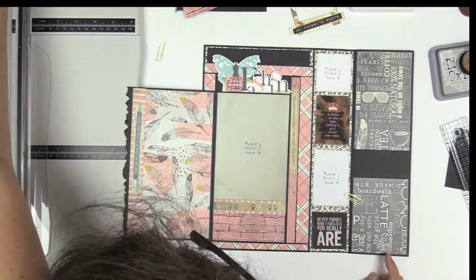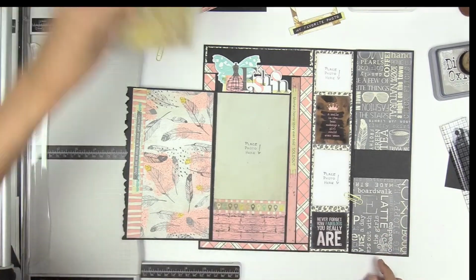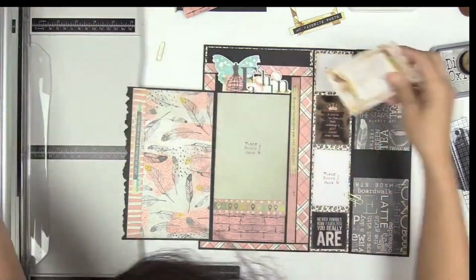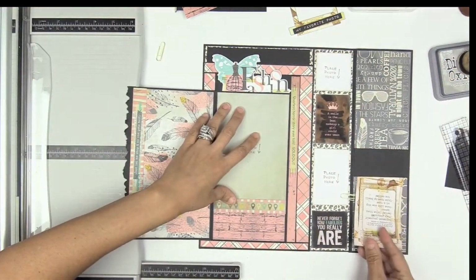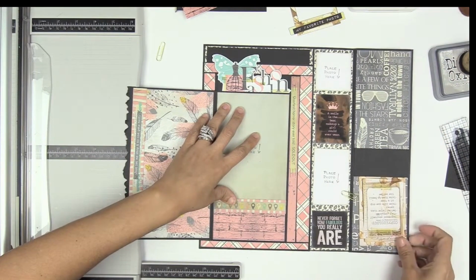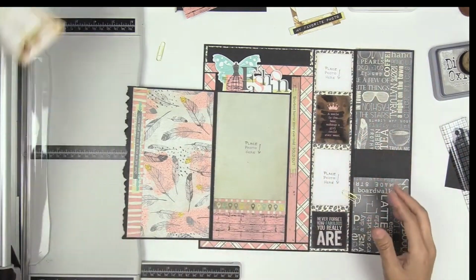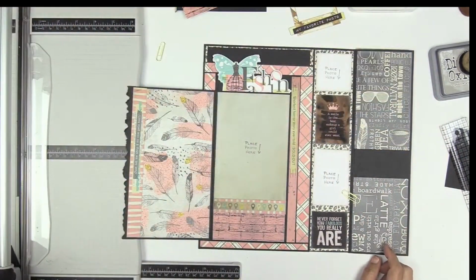Then what you do is we're going to make a couple of photo mats, and I'm just going to use this to show you, and then we just stick them right in there. See that? Like that and like that. A few photo mats. That way we don't lose the pretty paper, but you still don't lose the real estate. I think that's important.